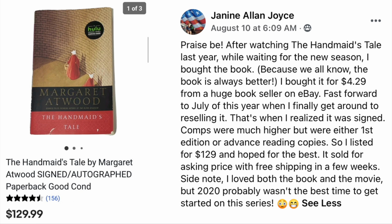Anyway, she says, after watching The Handmaid's Tale last year, while waiting for the new season, I bought the book because we all know the book is always better. I bought it for $4.29 from a huge bookseller on eBay. Fast forward to July of this year when I finally get around to reselling it. That's when I realized it was signed. Comps were much higher, but were either first edition or advanced reading copies. So I listed it for $129 and hoped for the best. It sold for asking price with free shipping in a few weeks.